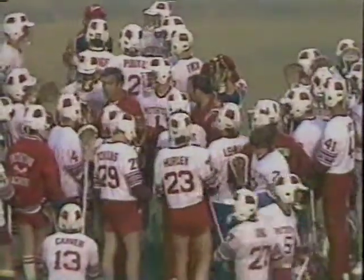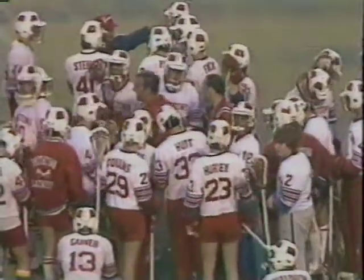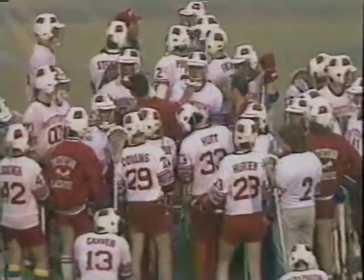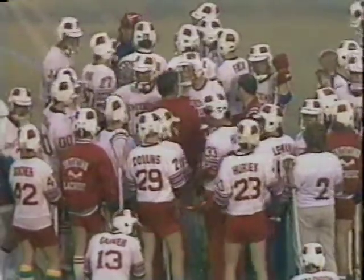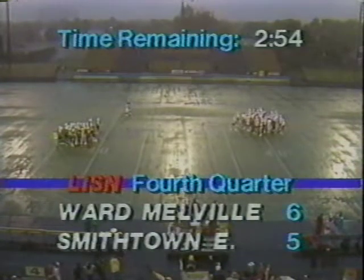All right, again, Smithtown East talking things over. You think Ward Melville will change defensively? Will they stay in the zone? I think they will. It's been good to them all day, and no reason to change right now. I think they're probably talking about what they're going to use as a ride right now and try to make Smithtown East use as much of the clock as they can clearing the ball.